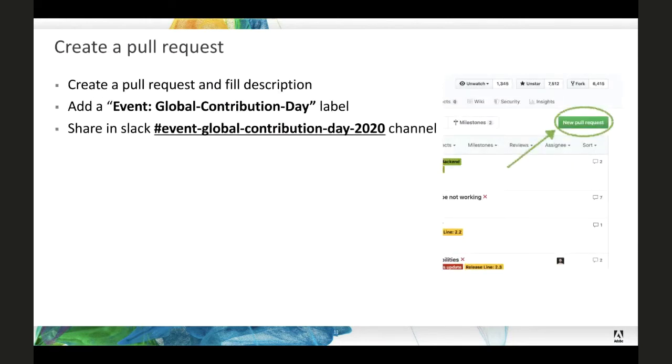Finally, create a pull request. Ensure that there is a label on the pull request. It should be added automatically in the next 24 hours for each pull request, actually. So I think you can just check it. If the automation fails for some reason, just notify me or drop a message in Slack. We'll check it out, but the event label should be assigned automatically. And share it in the Slack channel. And for sure, join the room in BlueJeans and share it here as well.